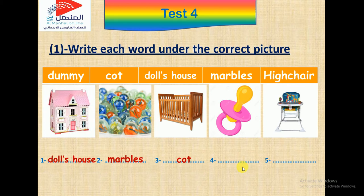Number 4, this is like a rubber lollipop used to keep babies quiet or keep them from crying. Yes, excellent. Dummy, dummy. And the last one, we said it's used to spoon feed the baby, for babies or toddlers to sit in, and their mom feeds them. Yes, it's high chair, high chair. So let's read them. Number 1, doll's house; 2, marbles; 3, cot; 4, dummy; and 5, high chair. Let's move to the second question, guys.